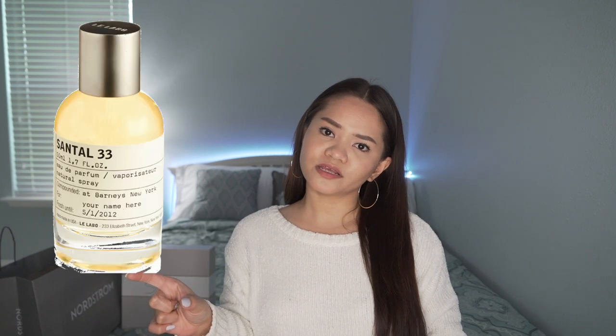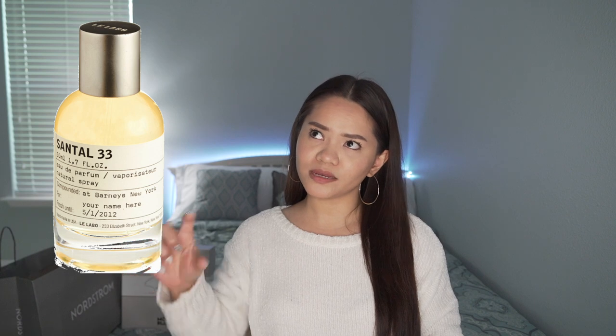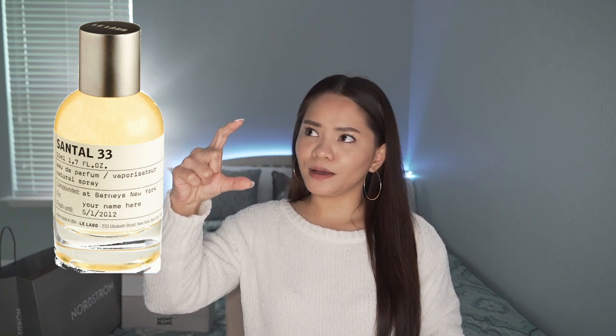The Santal 33 perfume is a niche perfume. It costs like $280, just this big, $280 without tax. And if I'm not mistaken, the Baccarat Rouge is $300 for this small bottle. It's pricey. If I'm blown away with this perfume, I'm gonna get either the Santal 33 or the Baccarat Rouge.